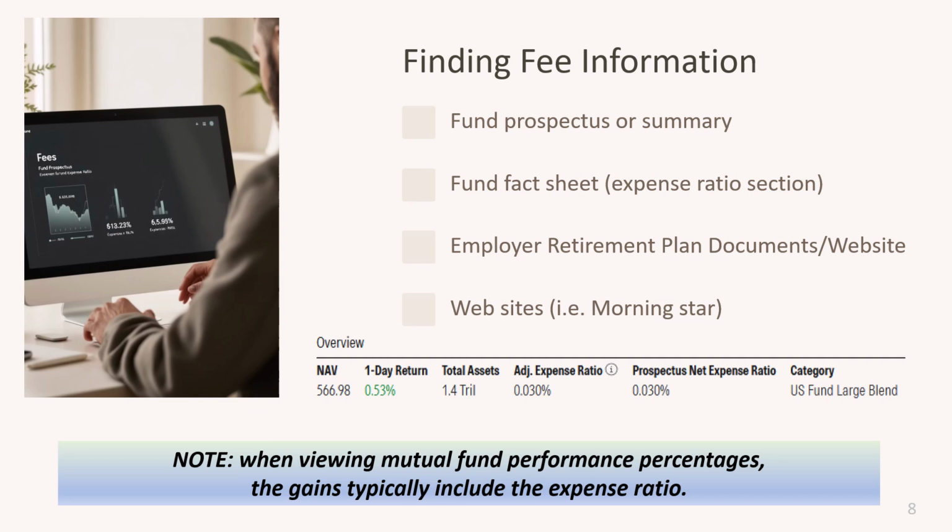When viewing mutual funds performance percentages, like over 1 year, 5 years, 10 years, the gains typically include the expense ratio. So the expense ratio is deducted from the fund returns before the performance is calculated and reported. So don't be afraid to dig in for this information. It's your money and you have a right to know what you are paying.